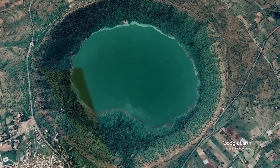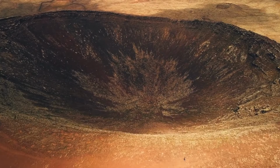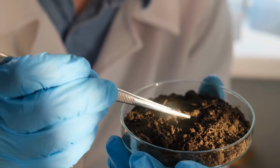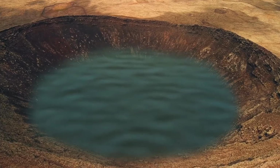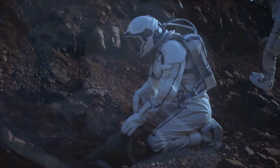Lonar Lake in India popped up literally out of nowhere around 52,000 years ago. Newer data says it could be much older, probably over 500,000 years. At first, scientists were sure that the lake was in an ancient crater of a long-extinct volcano. But then, geologists made a detailed analysis of the soil and water and found out that Lonar Lake has a space origin.